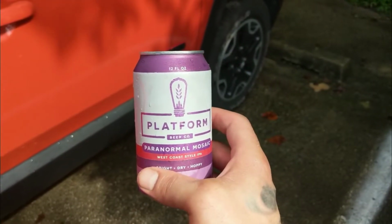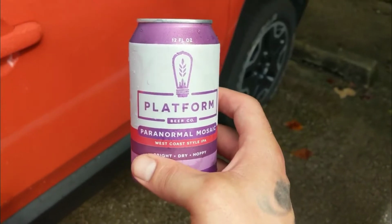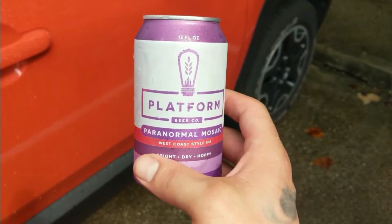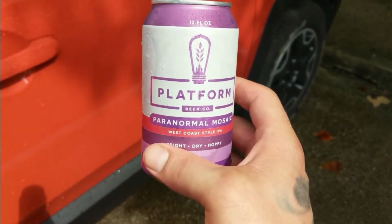All right, so we're all cleaned up and just sitting here in the parking lot, having a parking lot beer, a little post-hike beer. So that's what we're doing, and the plan is we're gonna just check out Chimney Rock.